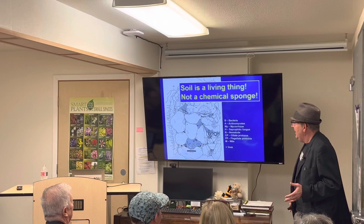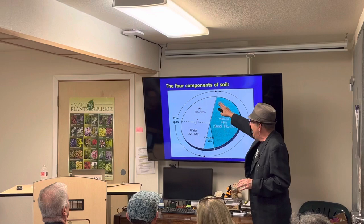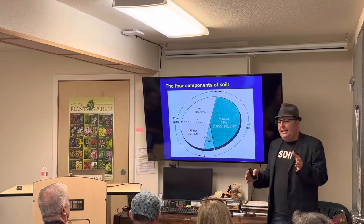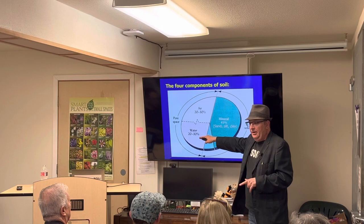Let's talk about soil being rotted rock and decomposed organic matter. I want to talk a little more about the rocks. Soil is about half space. It doesn't say anything about size, just that half of it is space. Small pores hold water against the force of gravity, and large pores drain under the force of gravity. This is an ideal situation, where the space is spread out such that half of it drains and half of it holds water. If you compact soil, you get more water storage, less air, less drainage. A sandier soil has more air and less water storage.